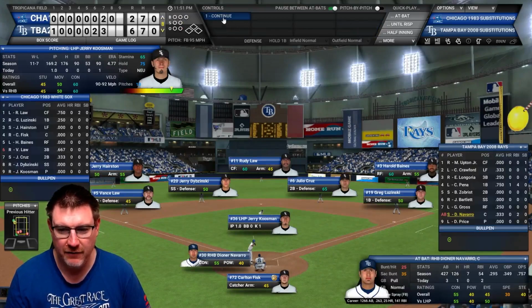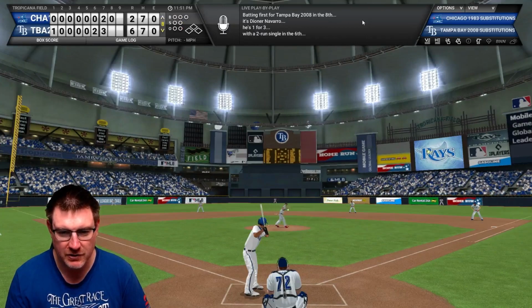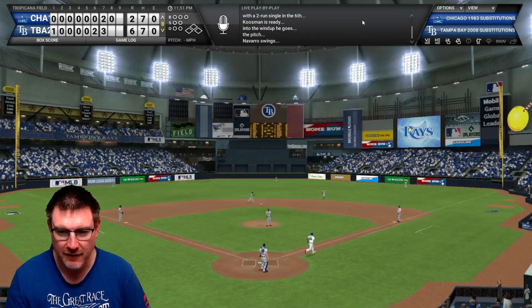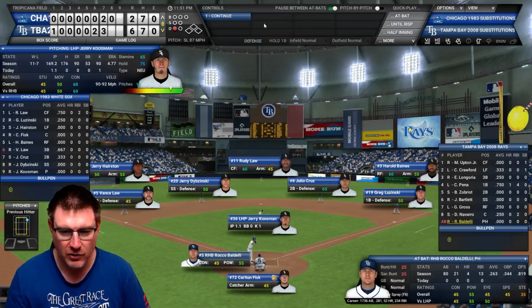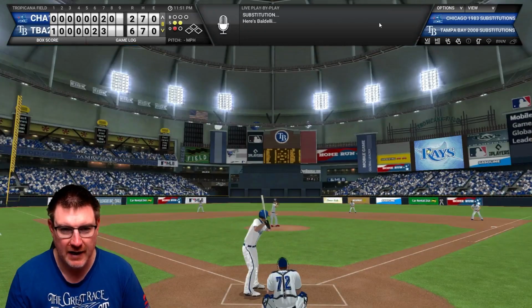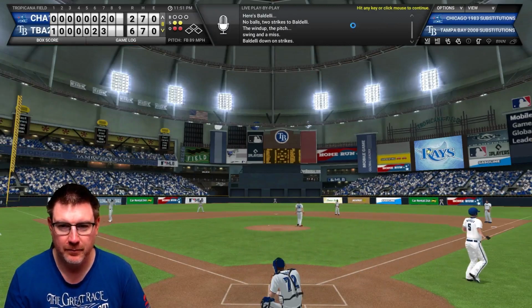Navarro will lead off the inning for the Rays. He is 1 for 3 with 2 RBIs. First pitch. And Navarro into right field. That'll be caught for 1 away. Do we pinch hit? We do. It's Rocco Baldelli coming up. First at bat, obviously, of the game. It is an 0-2 pitch. And he strikes out for 2 away.